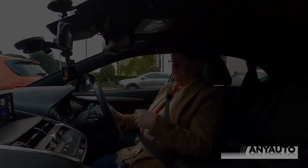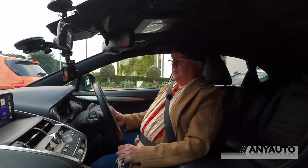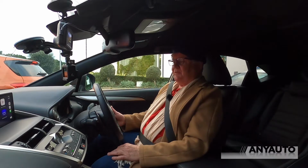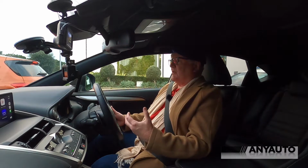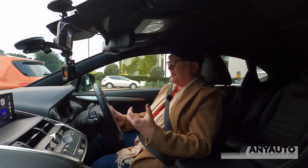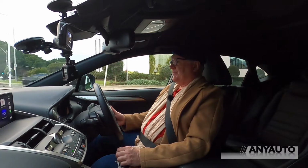So to round up, you can get LEXUS NX in 3 grades. There's 2 drivetrains. There's 2 transmissions. The hybrids, of course, have a CVT. The range starts in the 50s. This particular model, the mid-range model with all-wheel drive 2-litre turbo, is 65,000 and some change.